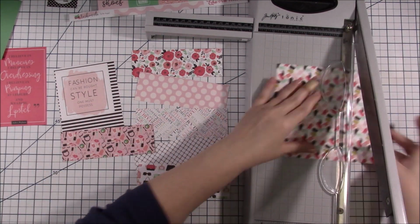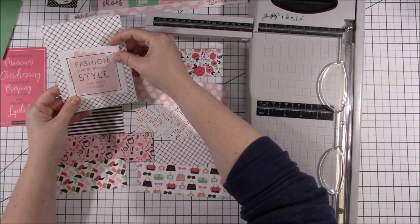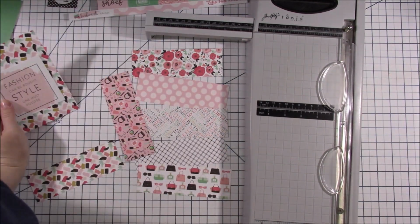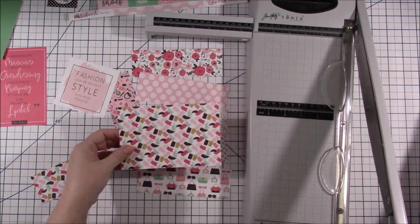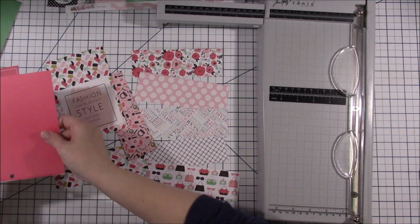of these 2-inch by 6-inch strips. So I'm using a lot of the 6x6 pad. That's perfect for these 2 by 6-inch strips. And you're going to see my original thought was that I wanted each one of the patterns of these papers that I'm using to be different.